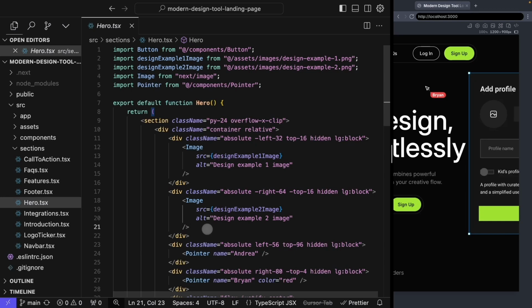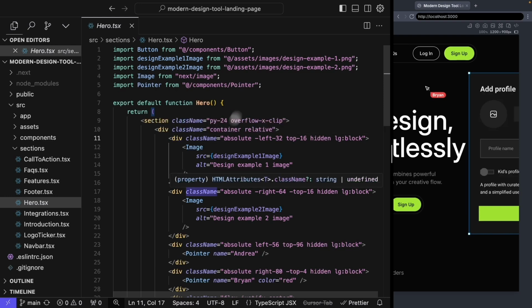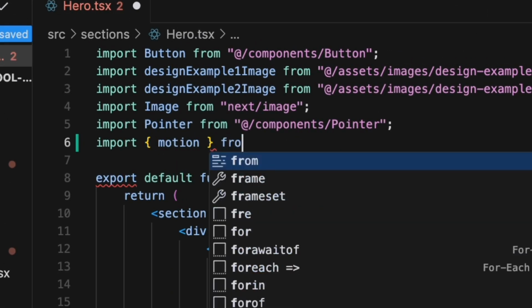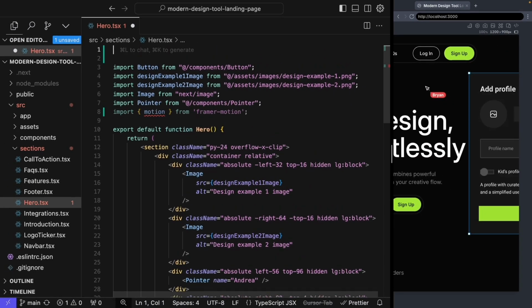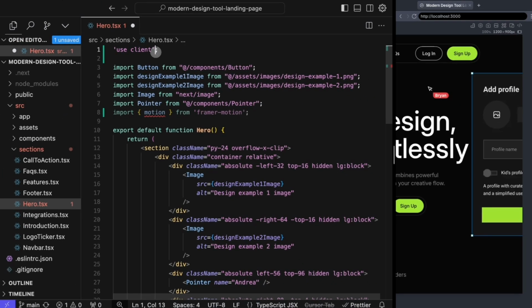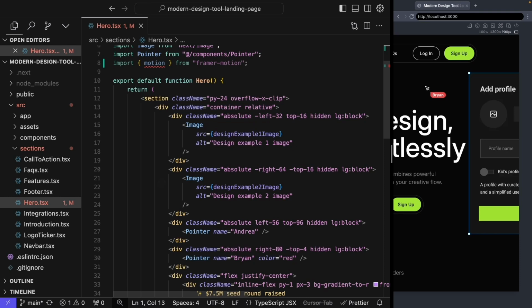The first thing we want to do is concentrate on our design one example image. That's going to be this div right here. Now, as you may know, in order to animate something with Framer Motion, we want those to be motion divs. So we're going to come up to the top of our file and import motion from Framer Motion. And we also want to make sure right off the bat that this is a client component so that we can do client effects. So I'm going to say use client at the top of our hero.tsx file, hit save, and that should allow that to be used.